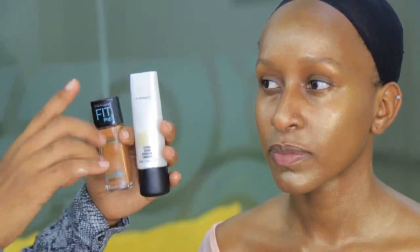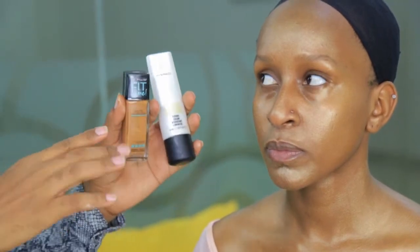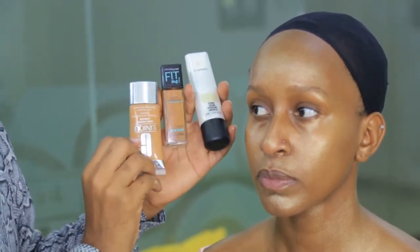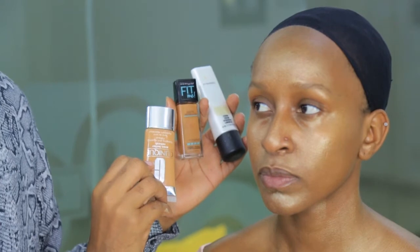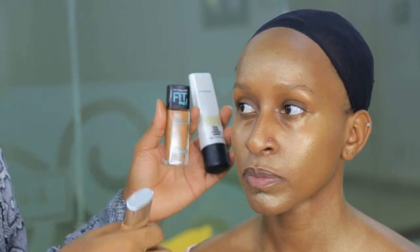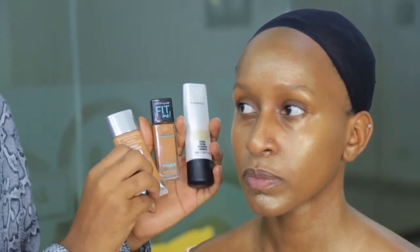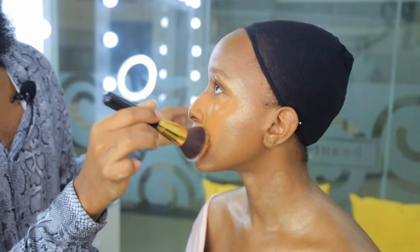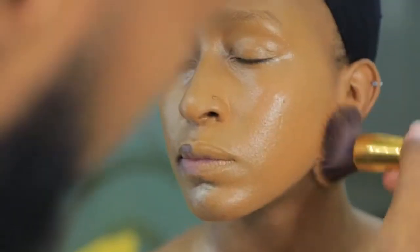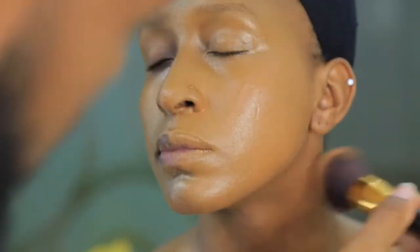So I'm going to be using my strobe cream and my Maybelline Fit Me in number 355 for her shade. I'm adding in a bit of Clinique as well, just to brighten that up. I feel like she has a more yellow undertone, but a bit of a fresh undertone. So yeah, this is what we'll be going for. Don't forget to go over the lower part of the face and the higher parts of the neck, just to blend it out.